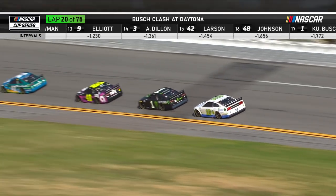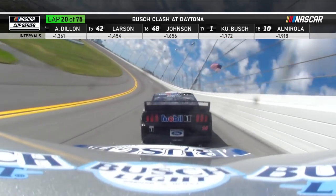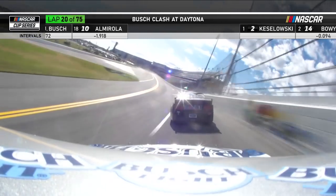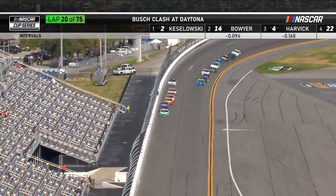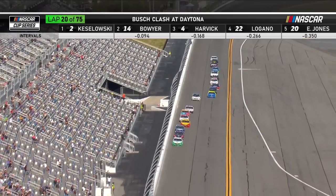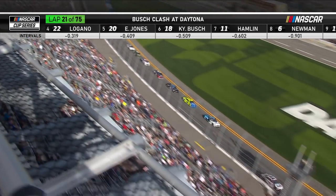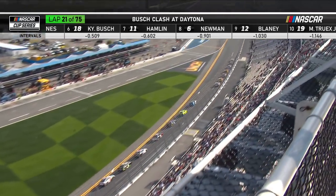And I want to bring in Jamie McMurray on this and talk strategy, because it's very clear to me, Jamie, that they're purposefully staying back. Like they're going to play a strategy game here, that they don't want anybody else to be able to know what they're going to do or be able to react to what they may do coming to that caution.